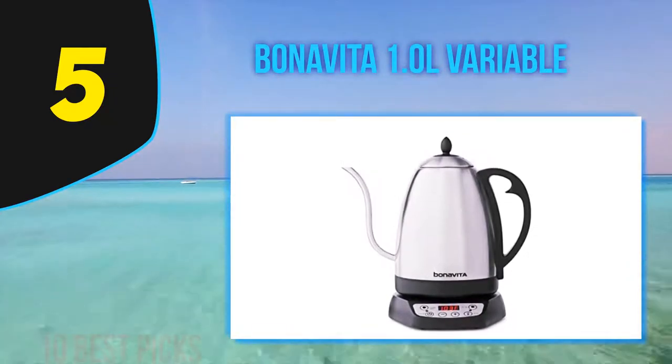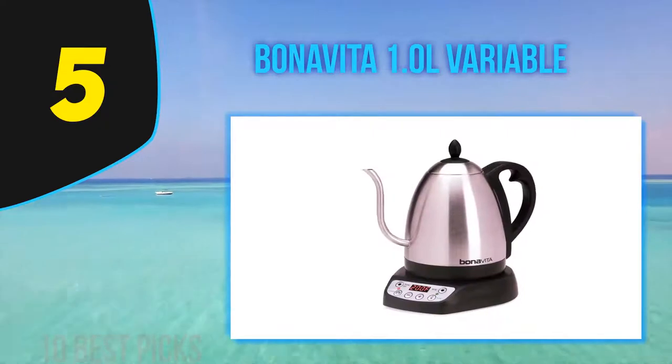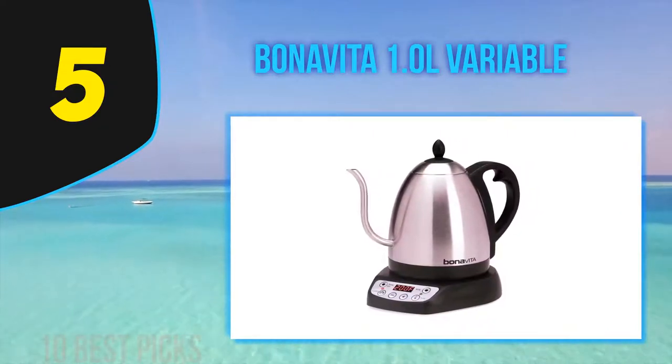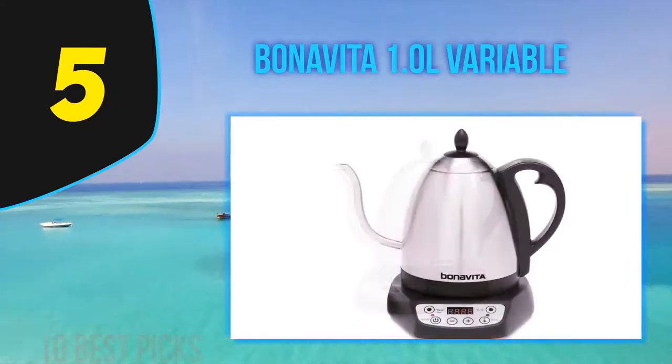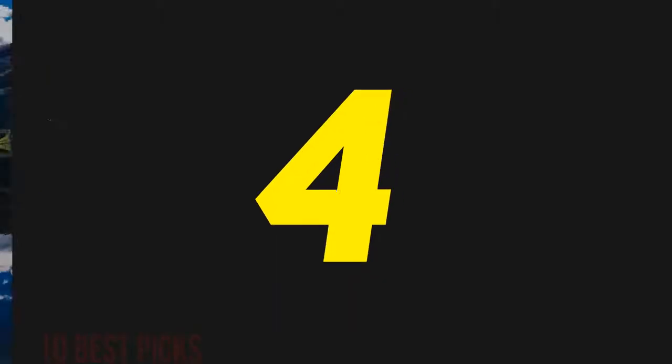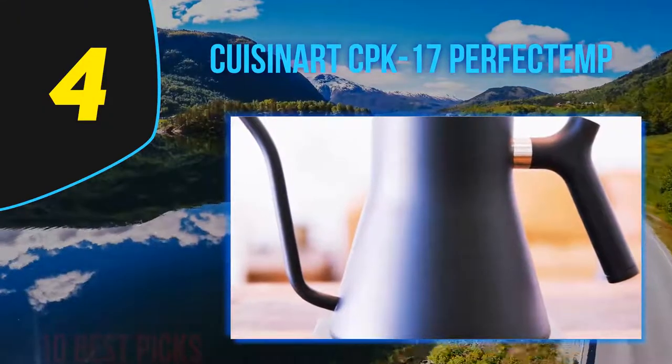If you own a regular kettle or a gooseneck spout kettle that brings water to its boiling point, you might be tempted to pour it immediately rather than wait for it to cool down slightly, but that would be a mistake. Coming in at number 4 of my list, Cuisinart CPK17 PerfecTemp.